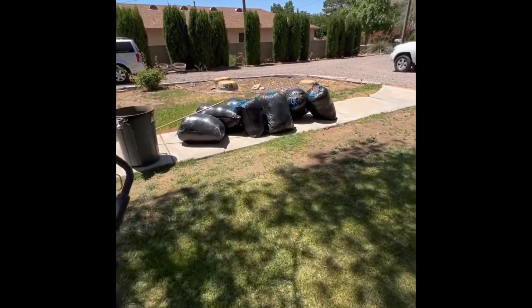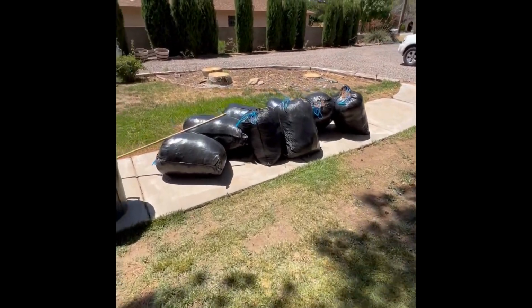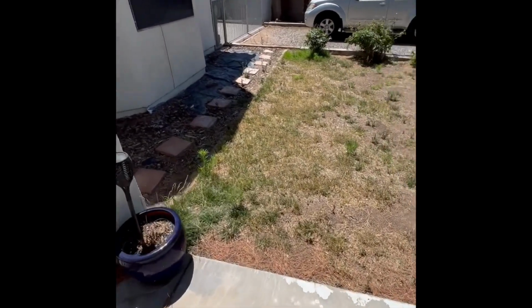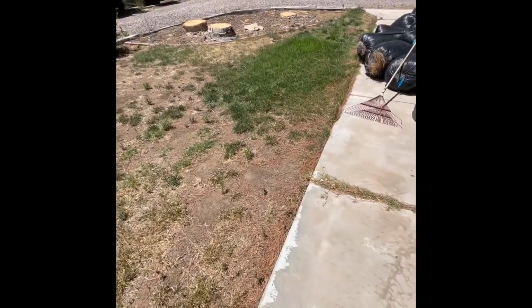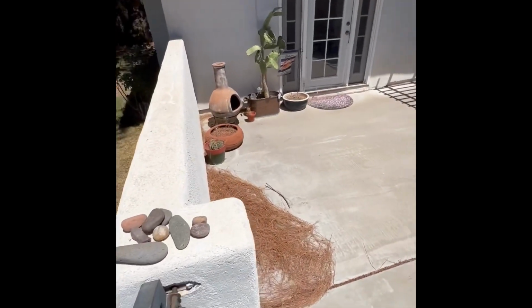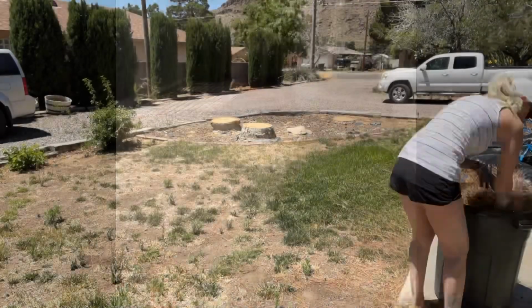And that's all the garbage we've made thus far. And we still have to do this section, which looks even worse with the grass. And I want to get all the pine needles out of the courtyard.